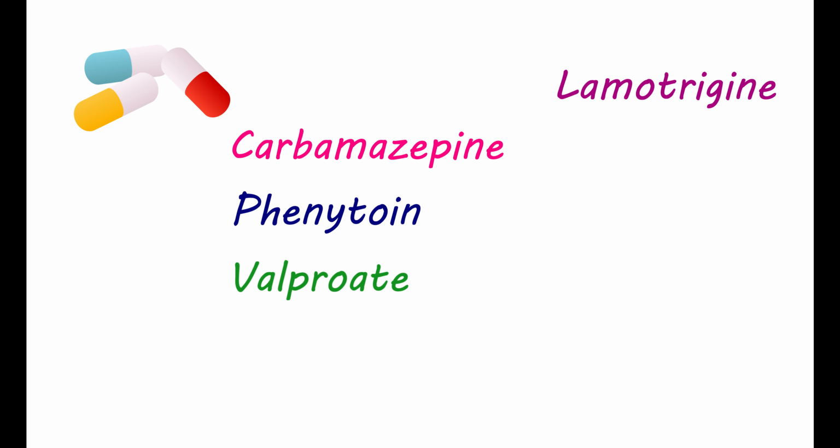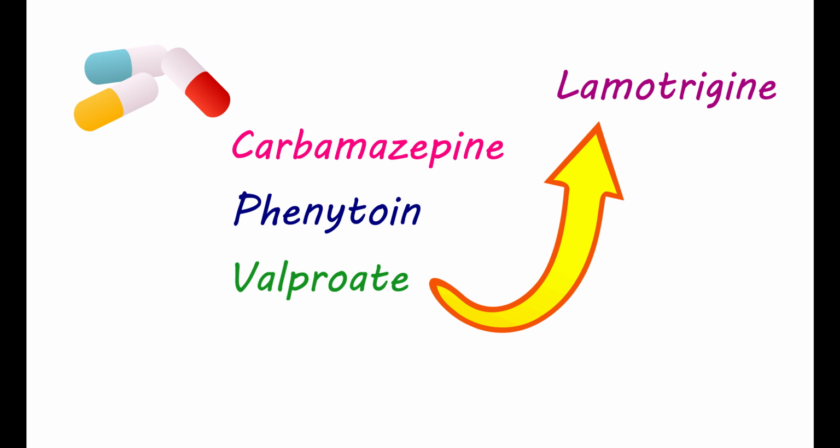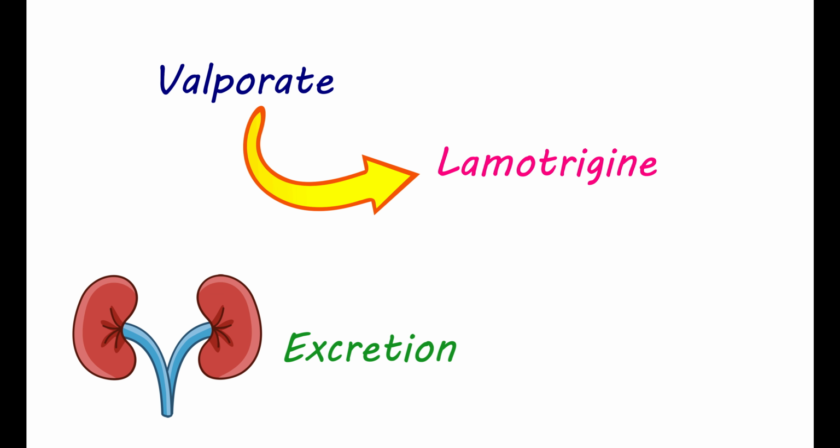However, a few drugs like valproate can affect the levels of this medication in the body. Valproate shows a significant effect on serum levels of Lamotrigine. It reduces its excretion by inhibiting its conjugation in the kidney. This increases the levels of Lamotrigine in the blood, which can lead to serious side effects.